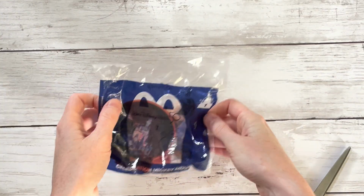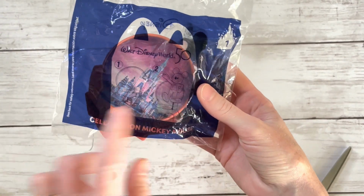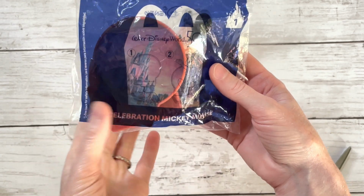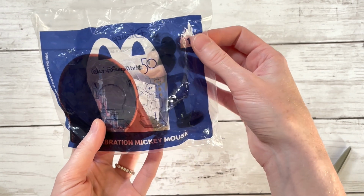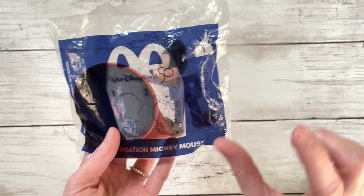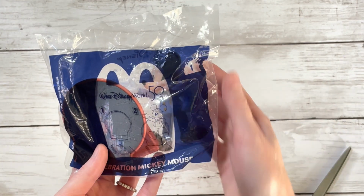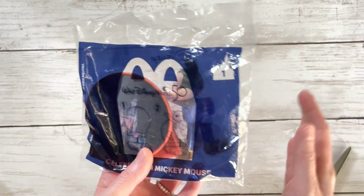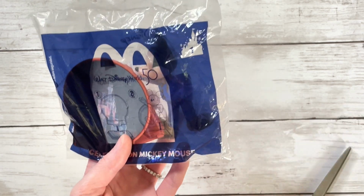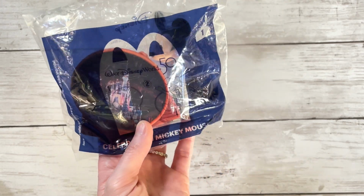This is what the packaging looks like, and it has the Walt Disney World 50, and in the corner here is the castle, and inside the castle you'll see a number, from 1 to 50. Depending on which one you get in the collection, it will show you right here which number you have. Of course, the first one is the man himself, Mickey Mouse.